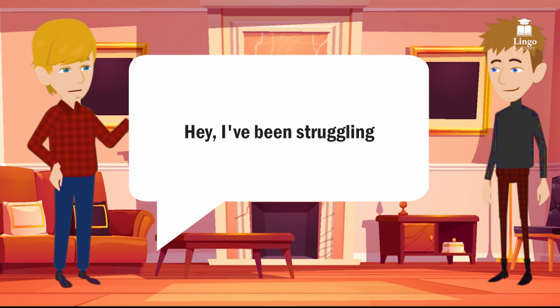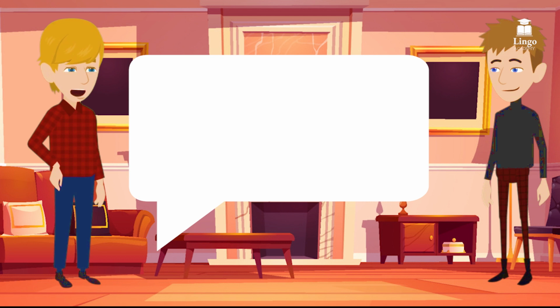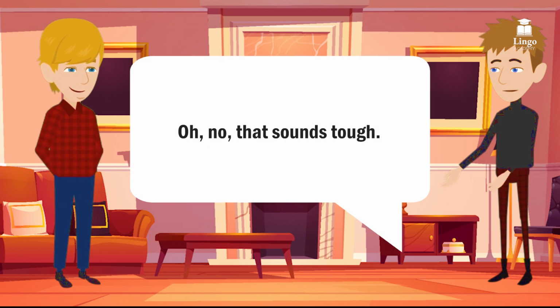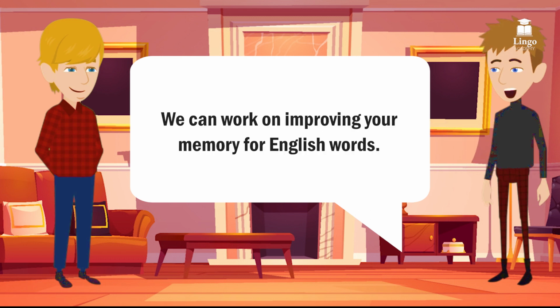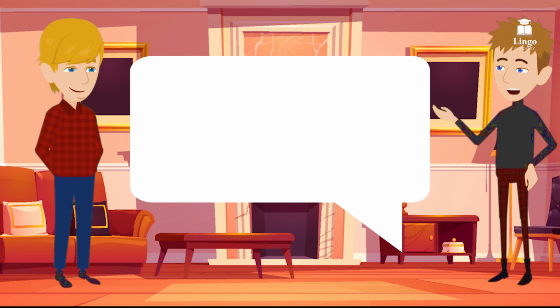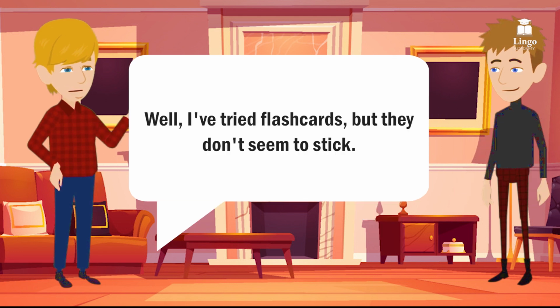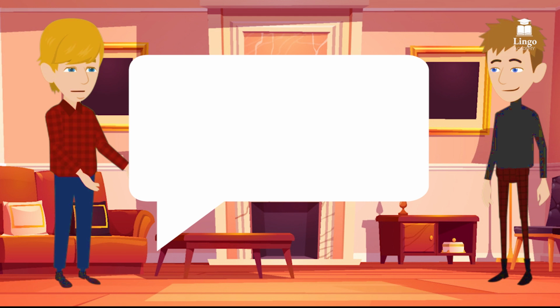Hey, I've been struggling with remembering English words and their meanings. It's getting frustrating. Oh no, that sounds tough. Don't worry, we can work on improving your memory for English words. Have you tried any specific techniques so far? Well, I've tried flashcards, but they don't seem to stick. I forget the meanings after a while.